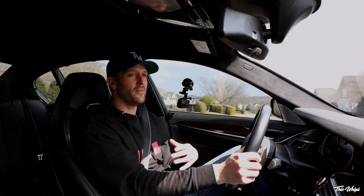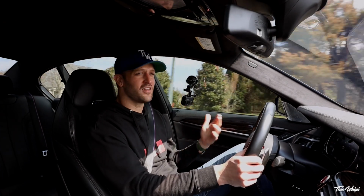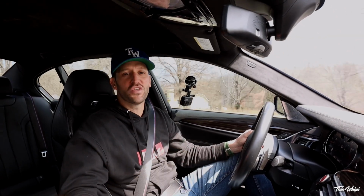How many of the people that are buying these cars are really stacking up times next to other cars? They're not racing these cars. "Oh, I bought this car because it has a faster 0 to 60 by like 0.2 seconds." Yeah, but are you really going to be utilizing that?